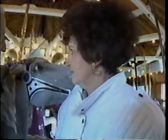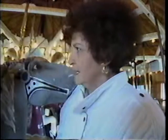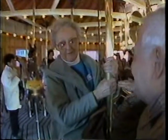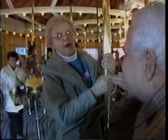What do you think of this little outfit here? I think it's great. It's nice? Really is. You enjoyed it? I sure did. This is wonderful. It brought back memories of when I was in early childhood, say like 3. What do you remember? Who helped you? My daddy put me on and let me ride, and kept me from falling off. But I loved it. He couldn't get me off.